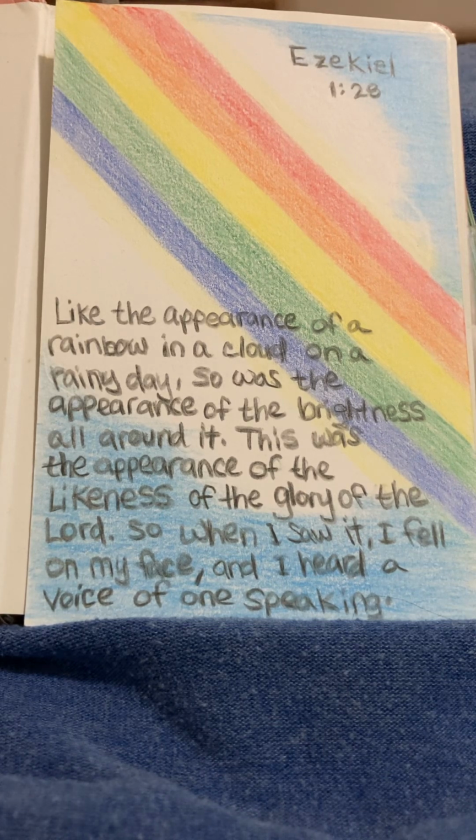Chapter 42. Then he brought me out into the outer court by the way toward the north, and he brought me into the chamber which was opposite the separating courtyard, and which was opposite the building toward the north, facing the length, which was 100 cubits. The width was 50 cubits, was the north door.